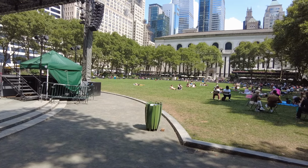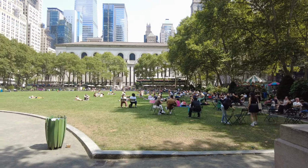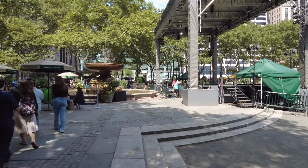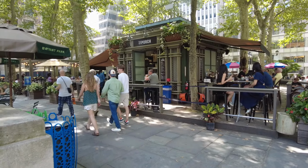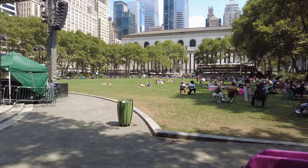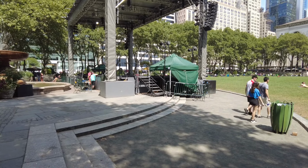Yeah, folks, this here is Bryant Park. It's just on the edge of the east side of what would be considered the Times Square area. There's a nice little fountain here, and all along here are places to sit and places to get some food and snacks. There's also public restrooms here. And it looks like there's a stage set up here, so maybe there's gonna be some sort of concert later.